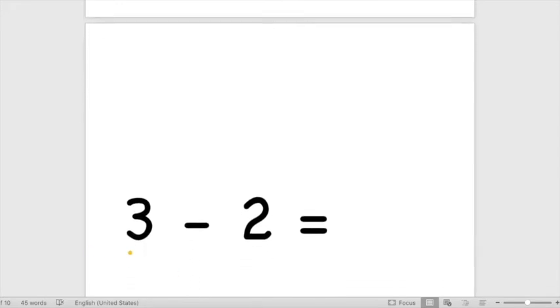Here we have our first problem. It says 3 minus 2 equals. So for subtraction, I'm going to go to my first number and I'm going to draw that many objects. So I'm going to use circles today. I'll start by drawing 3 circles. 1, 2, 3. Great.